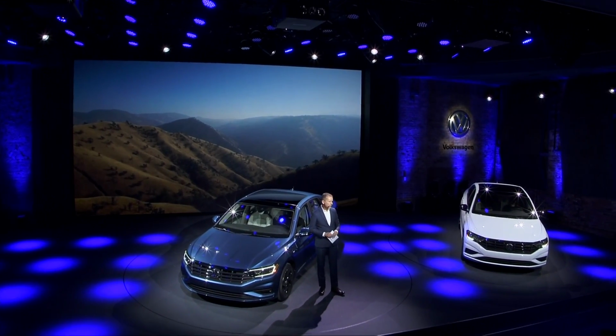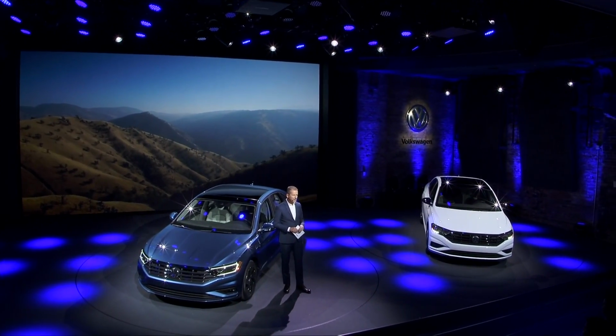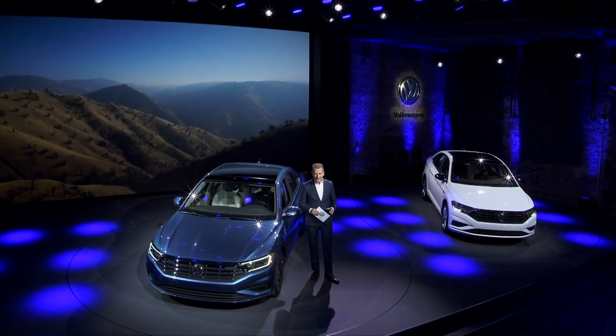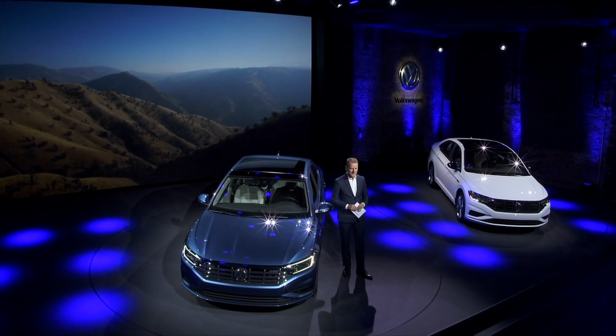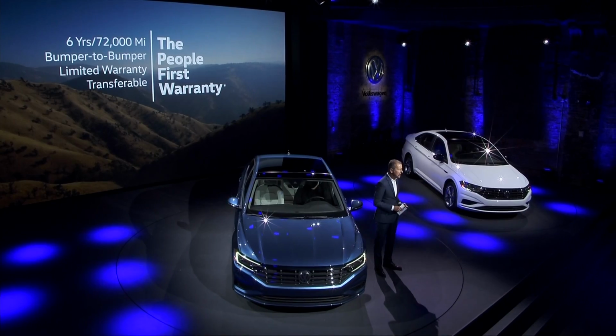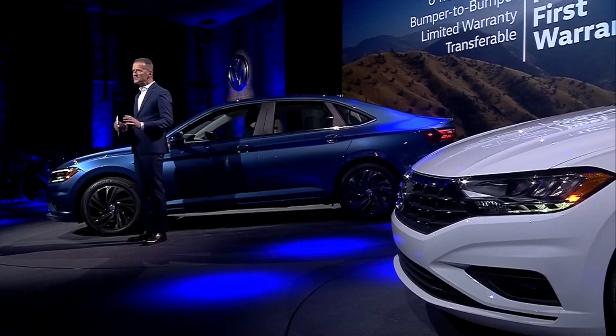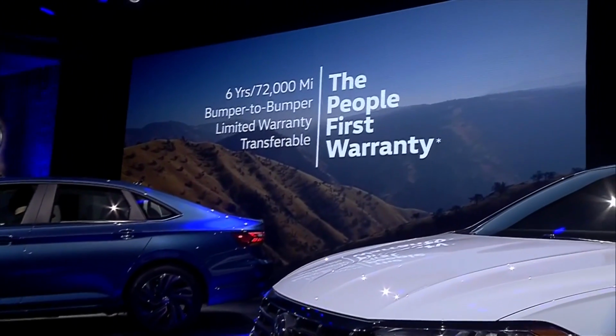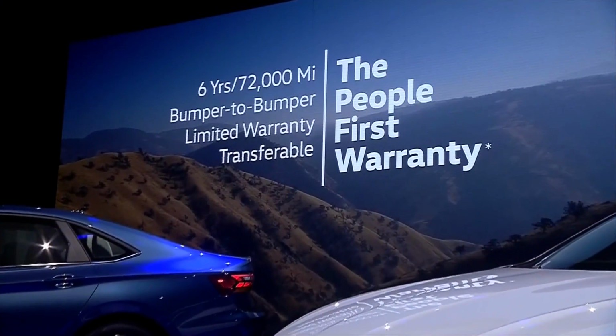To go down on the street, the new Jetta will be powered by a 1.4-liter turbocharged and direct injection TSI engine, making 147 horsepower and 184 pound-feet of torque, the highest in the compact sedan class. And for sure, every Jetta will come with the People First warranty, America's best bumper-to-bumper new vehicle limited warranty.